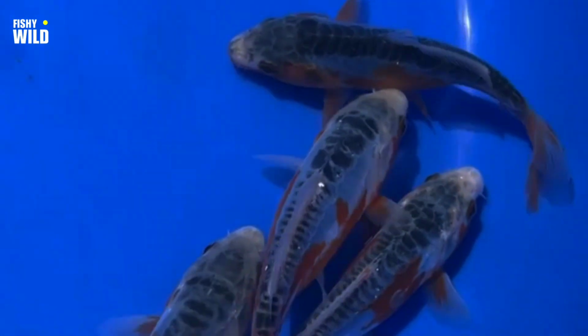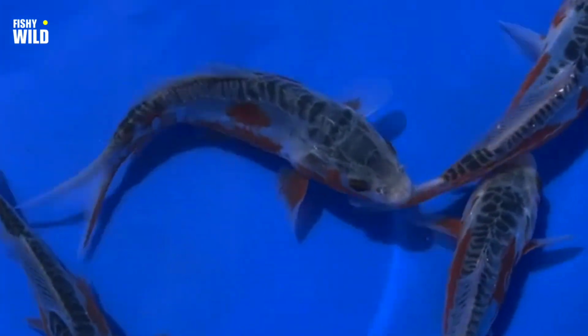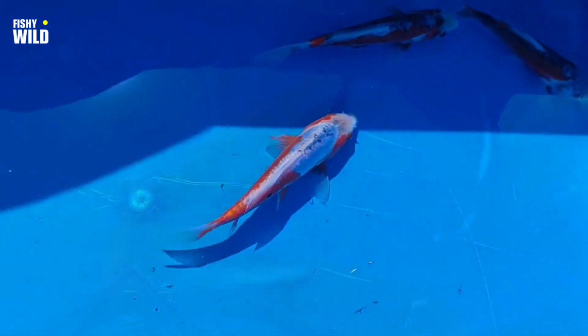Shusui's name in Japanese means raindrops. The name is taken from the dorsal scales on shusui's back which drop like water droplets in the rainy season. Beautiful and appropriate name, is it not?